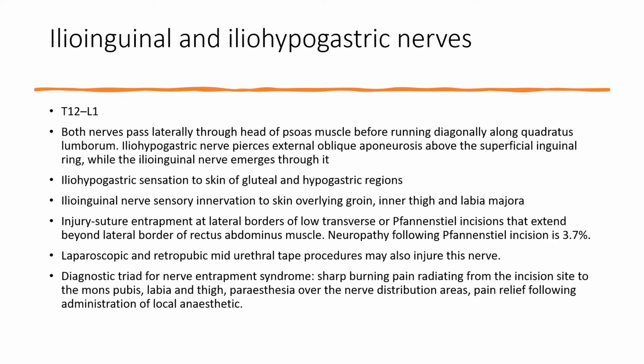Ilioinguinal and iliohypogastric nerves are T12 to L1, as we said. Both nerves pass laterally through the head of the psoas muscle before running diagonally along quadratus lumborum. Iliohypogastric nerve pierces the external oblique aponeurosis above the superficial inguinal ring, while the ilioinguinal nerve emerges through it. Iliohypogastric sensation is to the skin of the gluteal and hypogastric regions. Ilioinguinal nerve sensory innervation is to the skin overlying the groin, inner thigh, and the labia majora.